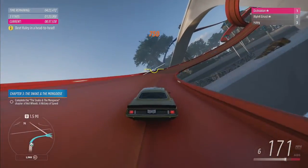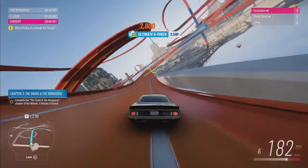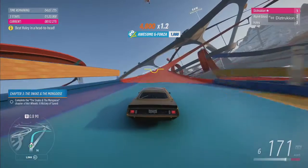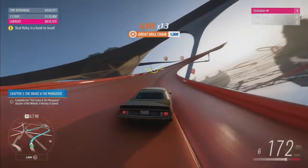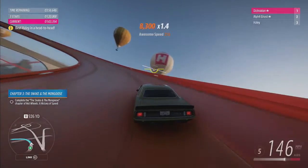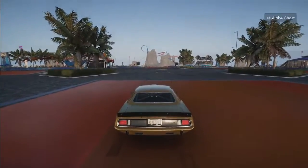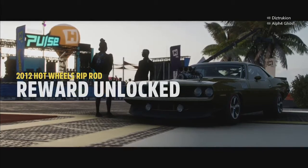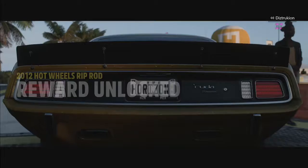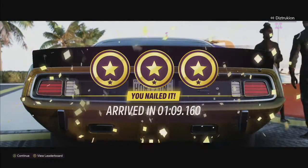Coming up on a loop. Keep your car in the middle. Keep your foot down. Let me worry about the physics. Bad. I obviously let you in, though. Who else am I going to give the keys to the Rip Rod? Let's go. Quick, that was good. Boom! 3-star for Smiley, boy. Let's go.